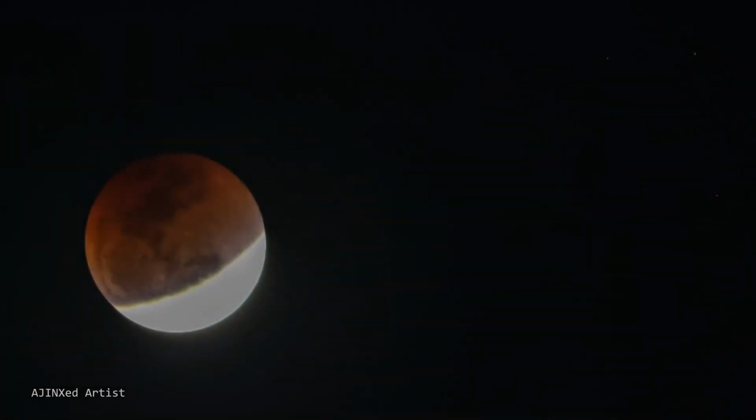Okay folks, the eclipse is almost done now. It's very bright now. I can almost see everything very clearly without any torch or light. I'll just zoom in and show you how it's looking now. I have the 250mm, which is the maximum telephoto lens that I have, and this is how it looks on the 250mm. Not bad, I guess.